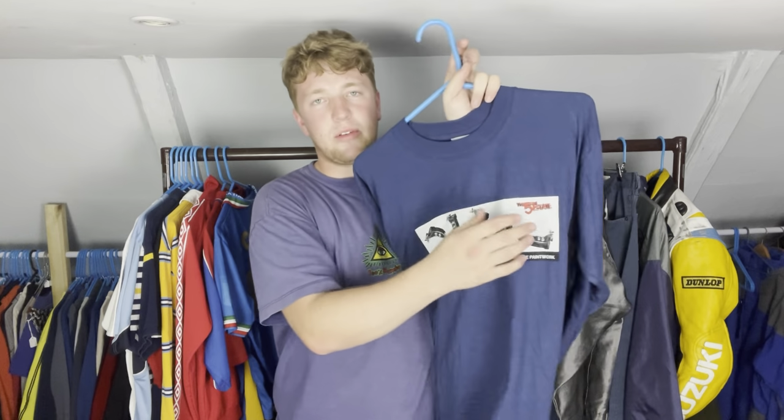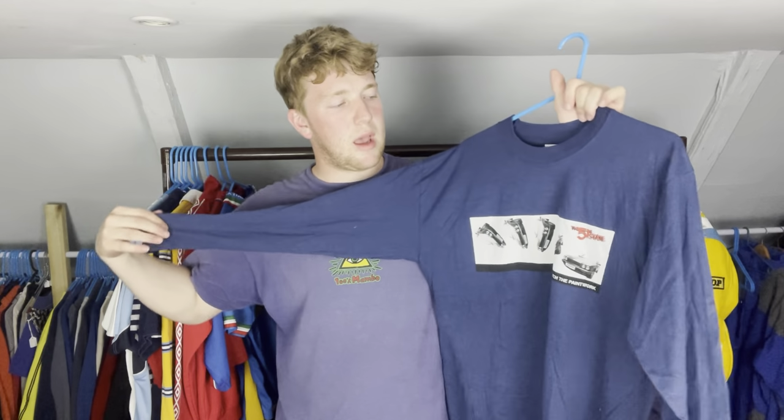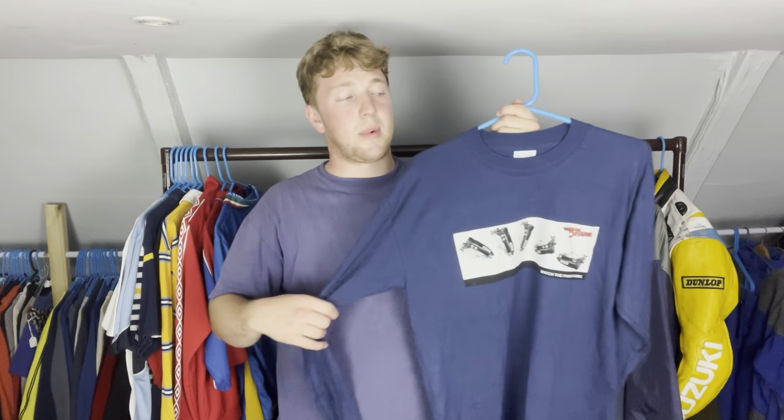Next, we've got this long sleeve t-shirt, which has the 51st State on it, which is a movie I've never seen. I do need to watch it. It's on the nice early 2000s Screen Stars. And I believe the movie is from 2001. Not too sure what it's worth, if it's worth that much, maybe like £20-25. But I'll probably just tuck it away and do something with it at a later date.